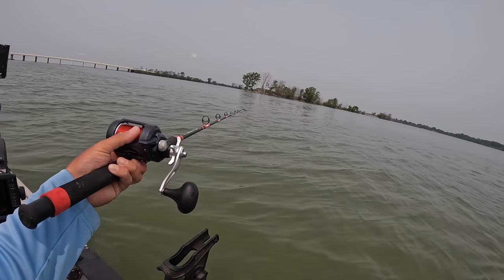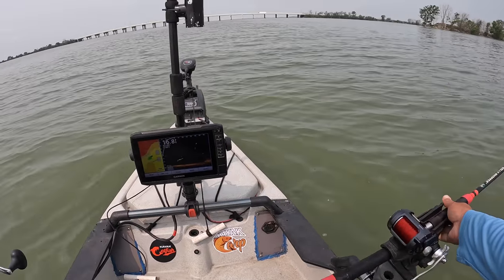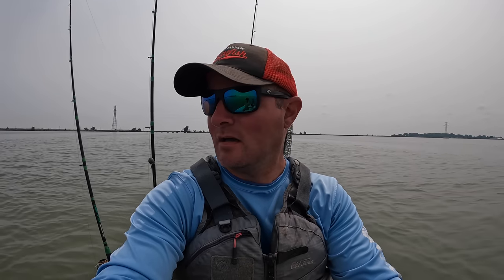I'll probably make sure I got some options on tournament day. I don't really know what all is up here. I know I've seen some drum floating by as I've made our way along, so there's definitely some drum here. But I've brought my ultralight rod with me on this trip. I've got my cast net with me as well, so I'm gonna make sure I've got some variety of bait on tournament day, but probably just rock the chicken out here for now today.